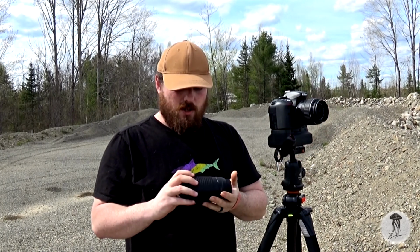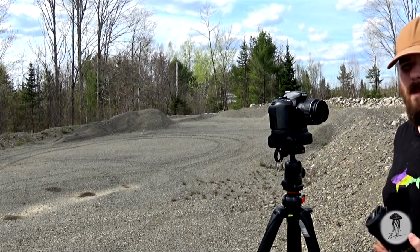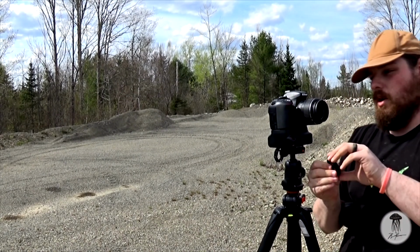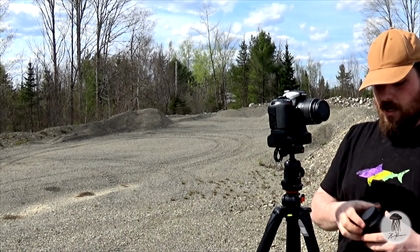Alright, so we're going to swap out our 18-55 that's on here right now. We're going to swap that out to the Nikon 70-300. That's going to give me a lot more reach to be able to go out and really try to fill the frame with those windmills. So we're going to get that swapped out. Now, in my pocket, of course, is the lens cap. Always, always, always replace your lens cap before switching lenses.